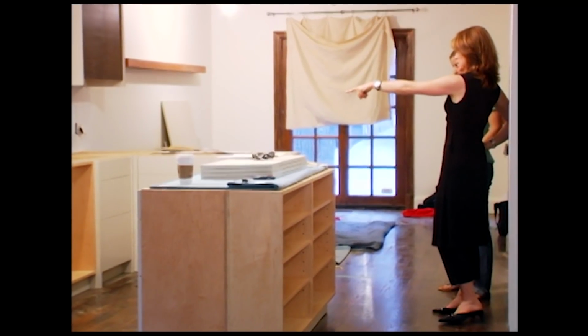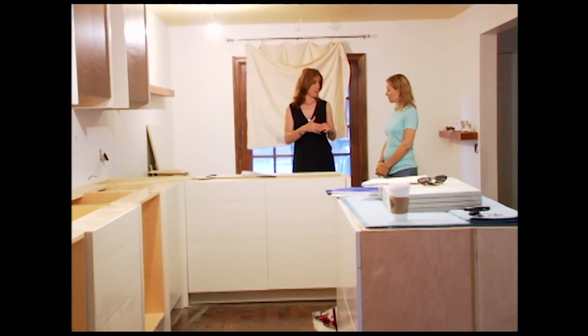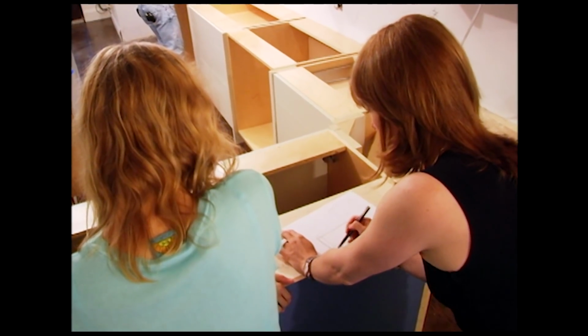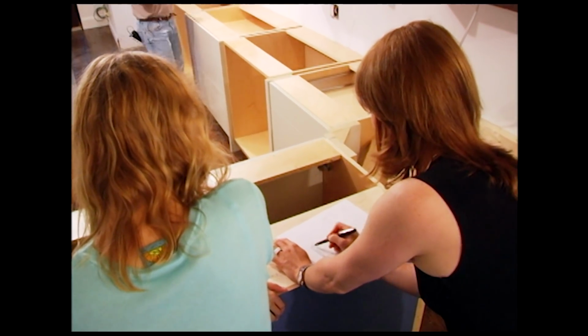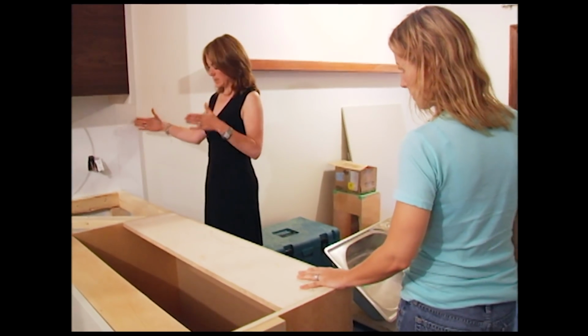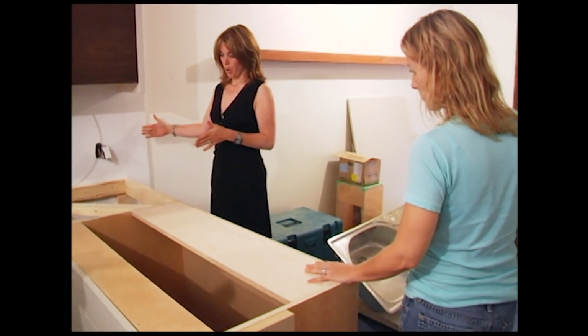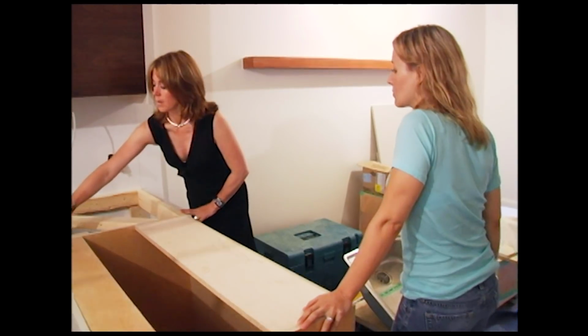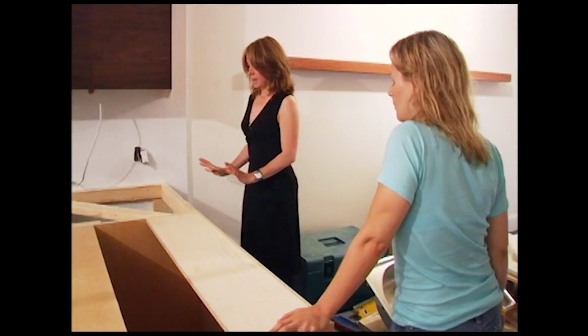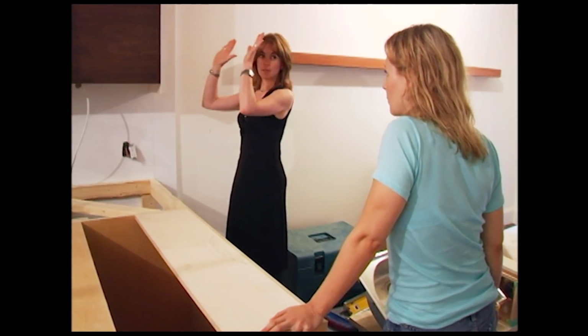Jennifer and Roger have agreed the best way to incorporate seating is to extend the island and add counter-height stools. To give them even more storage, we're going to use the backside of the kitchen pass-through to house china and stemware and a bar. This piece should probably be, I'm going to say it should be the same depth as the front of these cabinets. Yep. And it should just be a full-height piece.